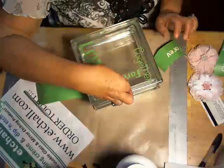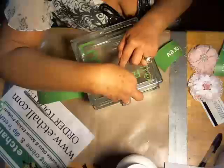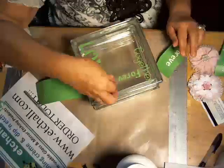So you can see I did different fonts, which is, I think, part of the fun of subway art. Although you can do it all in one font. I just think it's cool when it's different.